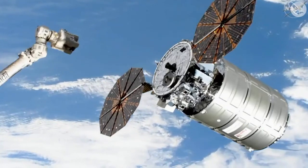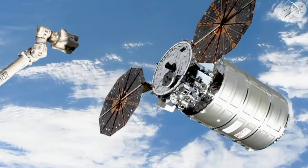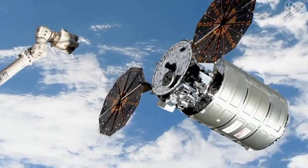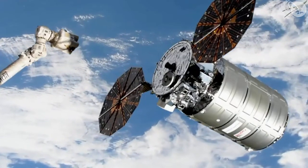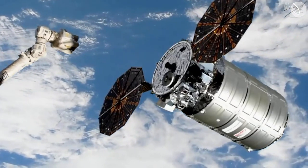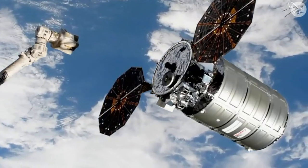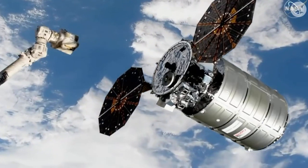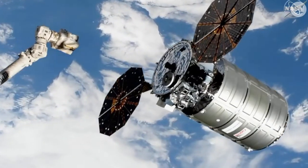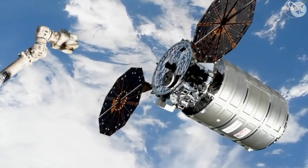Now that Cygnus is holding right at the capture point, the teams are doing a final go, no go. The iris cycling from the ground. Copies. This final go, no go will be the final steps to make sure that all systems are go and the crew can actually take the controls of the Canadarm2, put it into a mode where it will start moving in closer to where Cygnus is positioned. It's Cygnus's job now to just hold steady as Serena Auñón-Chancellor and Alexander Gerst take the controls of the Canadarm2 and move it in to capture the vehicle today.